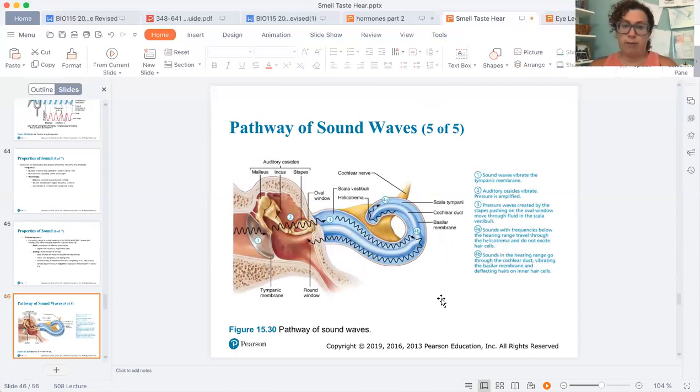So the pathway of sound, remember what we talked about here: sound waves vibrate the tympanic membrane. The tympanic membrane causes the auditory ossicles, or the bones, to vibrate. Pressure is amplified inside that little tube. We get a pressure wave from all this vibration, and that pushes onto an area called the oval window, which pushes fluid through the semicircular canals and the cochlea, okay? Sounds with frequencies below the hearing range travel through the area and don't excite the hair cells, but the ones in the hearing range actually excite the hair cells, and then they go through the cochlear duct and vibrate, and two little membranes move together, and you've got a sound produced.